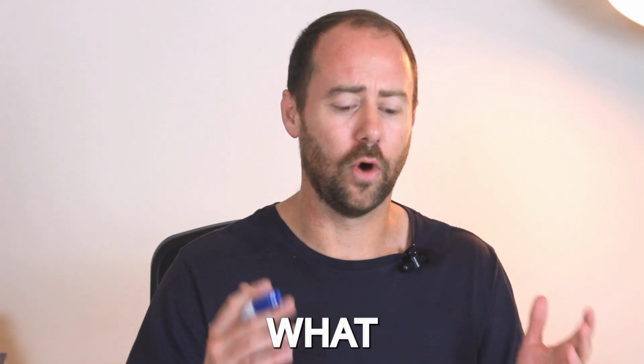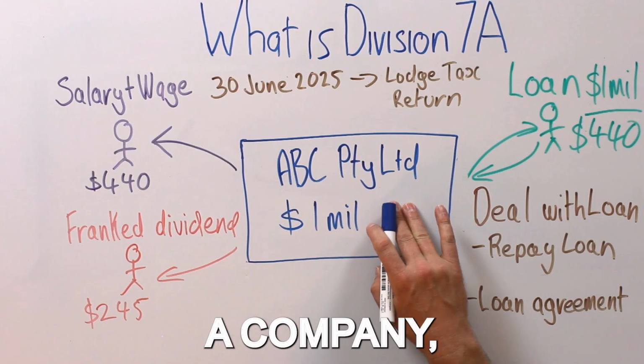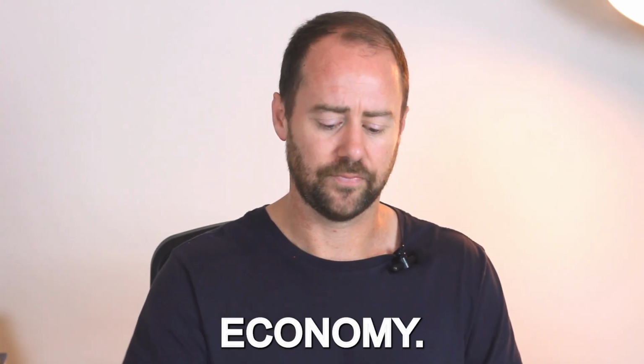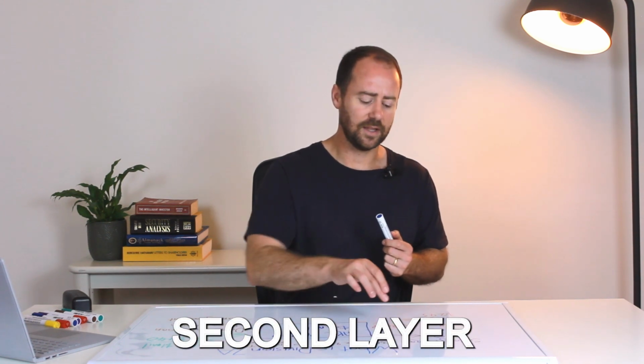Okay, wrapping up, what have we learned? We've learned that for business owners, when you keep your money inside of a company, you get access to the corporate tax rate, so you can retain your earnings and reinvest in the economy. However, then when you want to take your money out of a company, there is a second layer of tax.